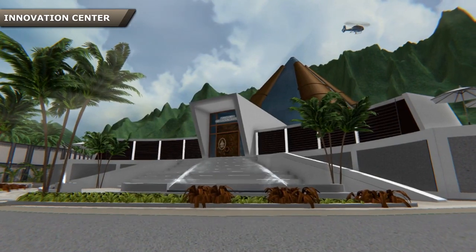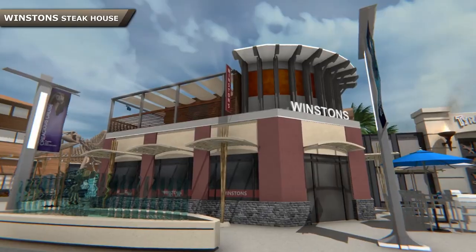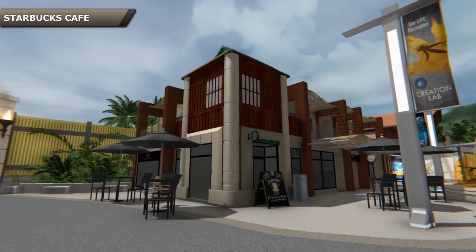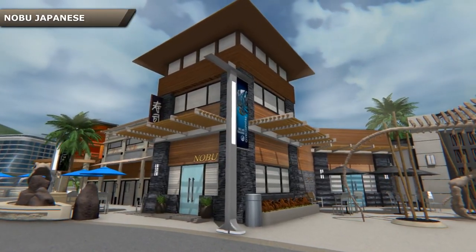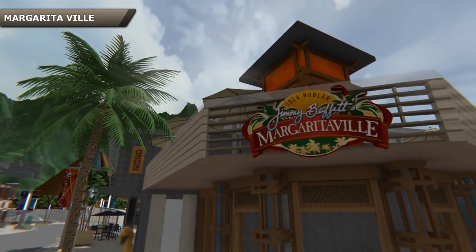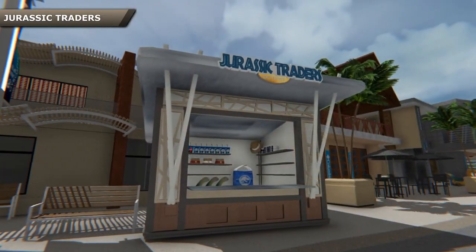Visit our Samsung Innovation Center, home of technology and prehistory. Taste our highest quality steaks at Winston's Steakhouse. Grab a dino-sized cup of coffee at our Starbucks Cafe. Dine at our amazing Nobu Japanese restaurant. It's always happy hour at Jimmy Buffett's Margaritaville. Pick up a gift at our Jurassic Traders and Jurassic Traders Outpost shops.